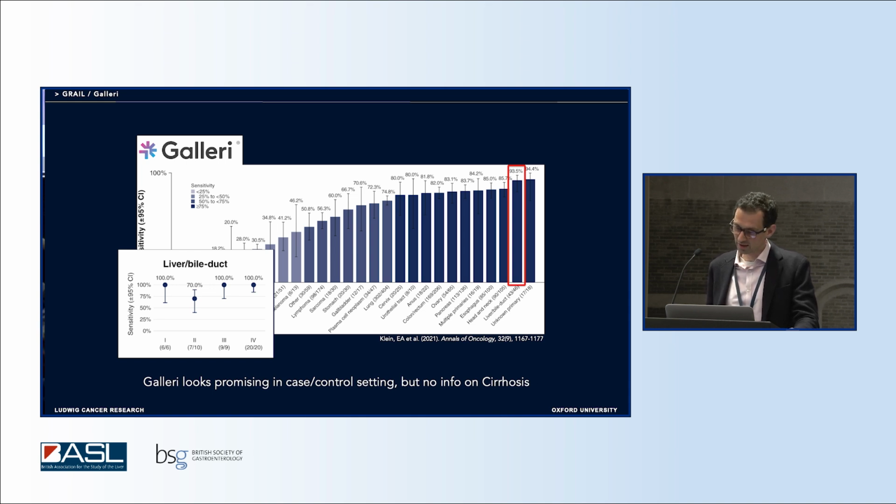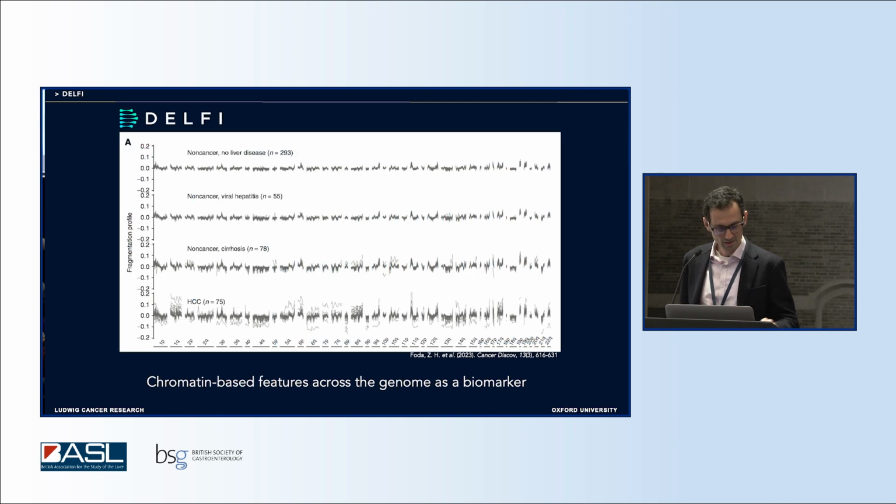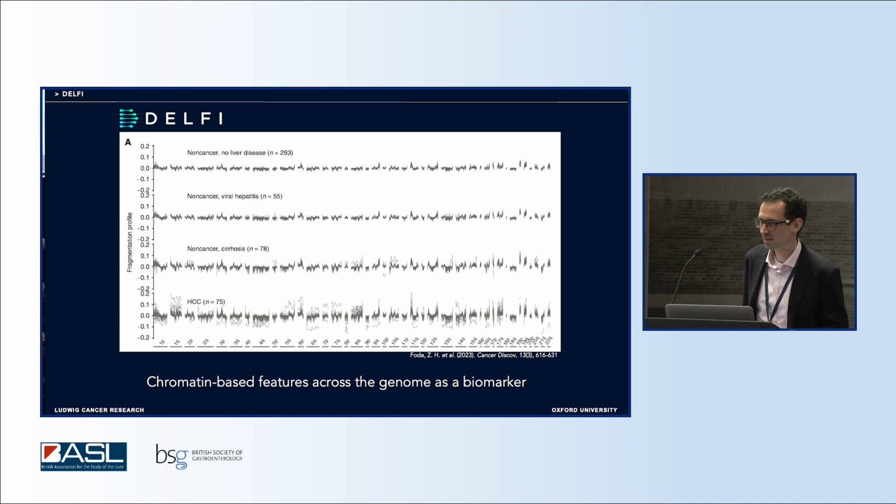It should be noted, though, that I'm pretty sure that their controls in this case were probably not cirrhotic patients. They don't really say, but I have my doubts, which makes this somewhat an easier problem. And the numbers are quite low. I don't know what exactly they mean with stage 1 here, but there are only 6 patients. So nevertheless, it's encouraging.